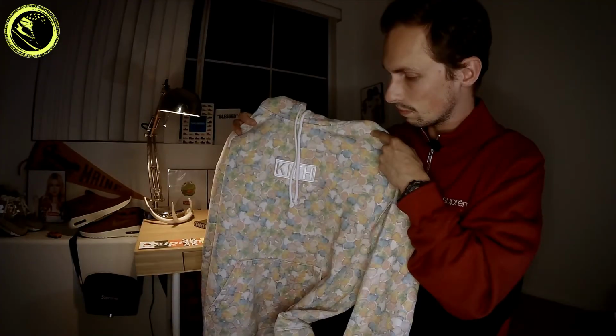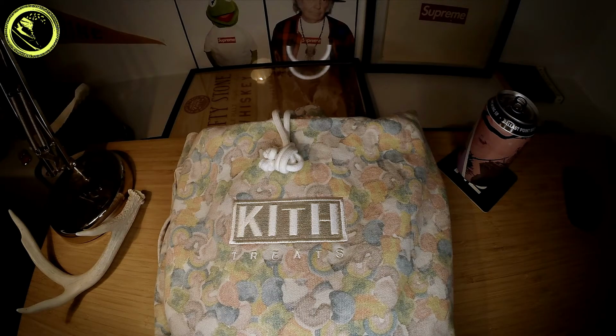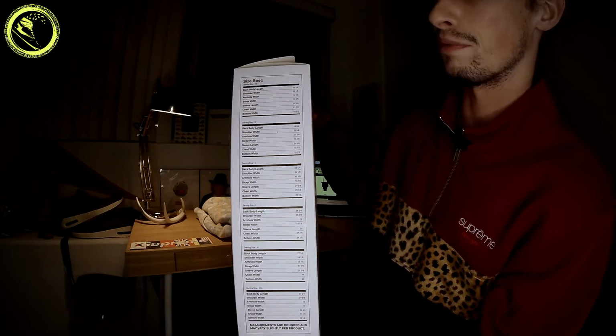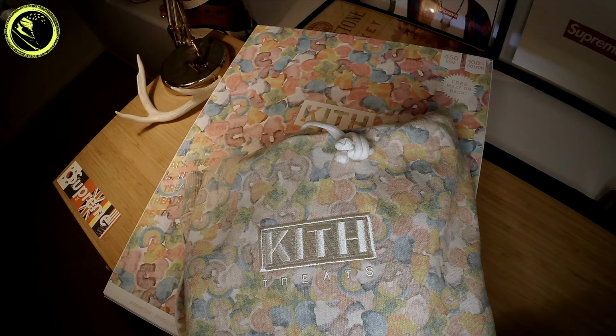At this time, I do want to highlight another recent pickup. This here was actually for my girlfriend. It's the Kith collaboration with Lucky Charms. It even came in this enormous Kith cereal box, complete with the so-called nutrition facts. As you can see, this hoodie has an awesome all-over print featuring the marshmallows from Lucky Charms.